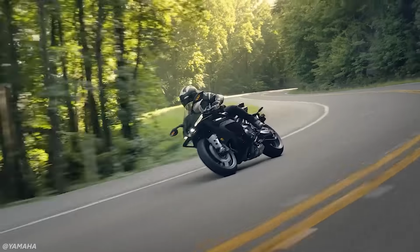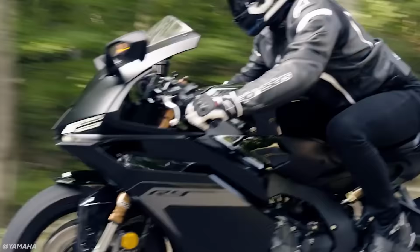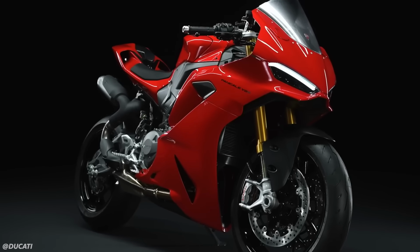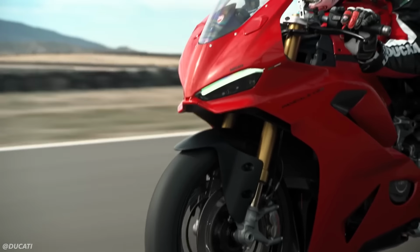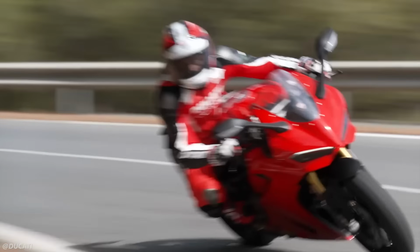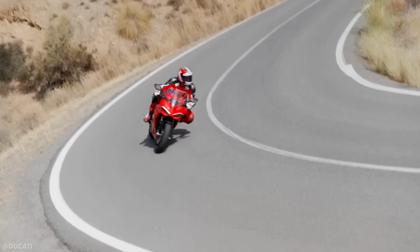In the bigger side of the supersport segment, you have bikes like the new R9 and Ducati Panigale V2. These machines have larger displacements and fewer cylinders, and while they're designed to compete in supersport racing, they're going to be more street-friendly than the dedicated 4-cylinder supersport motorcycles that came before them.